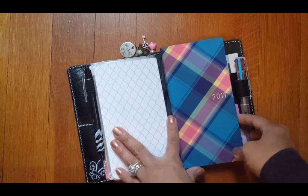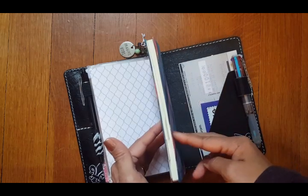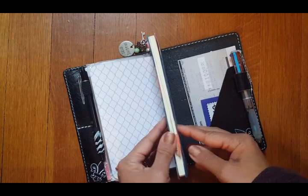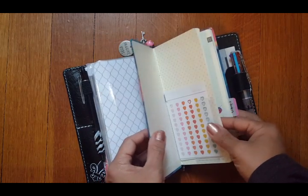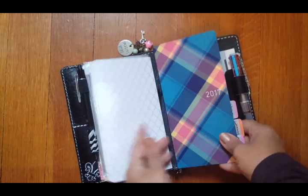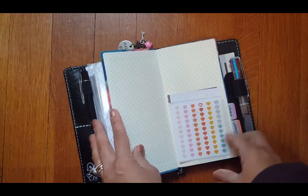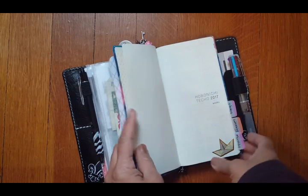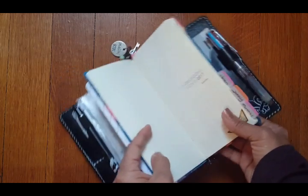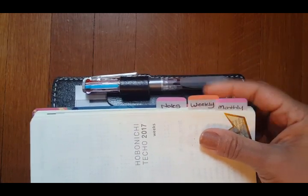And then this is the planner that I decided to use for 2017. I really wanted to kind of see about using this Hobonichi Weeks. I love the Tomoe River paper, and I love how thin this book is. So we'll see how that goes. I just have a few little stickers on the inside in this little pocket. And then I've just kind of separated so I can find those tabs easier. I'm not sure if this is what I'm going to use.